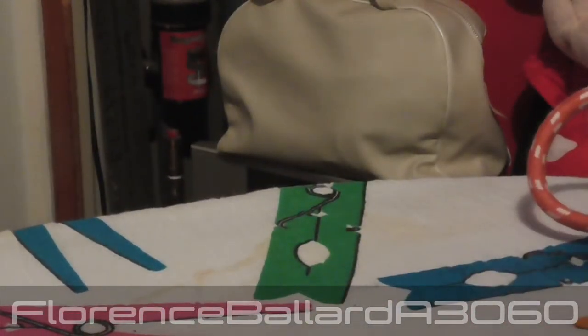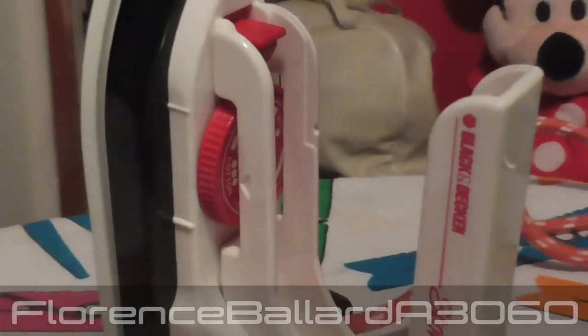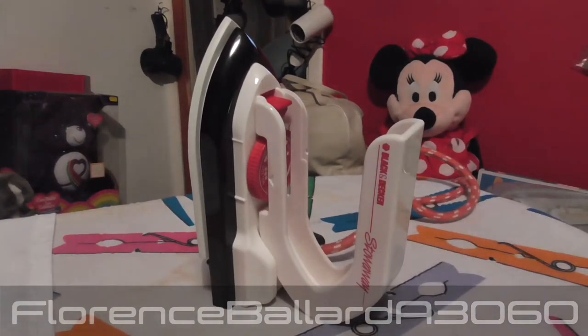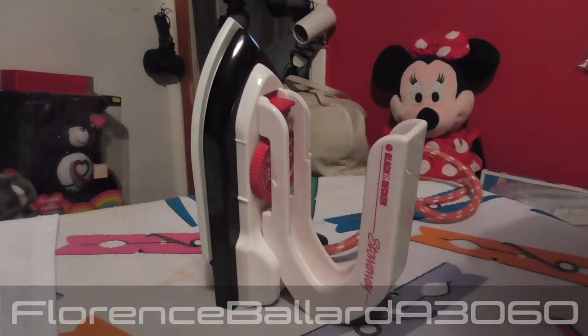There's no indicator light on here to tell me this is on, so do be aware once you turn that dial, that's going to be on. You can instantly feel some heat coming off the back. I can tell that is new because that is giving off, you might see a bit of smoke coming off that. I don't know if you can, it's burning off all the residue.